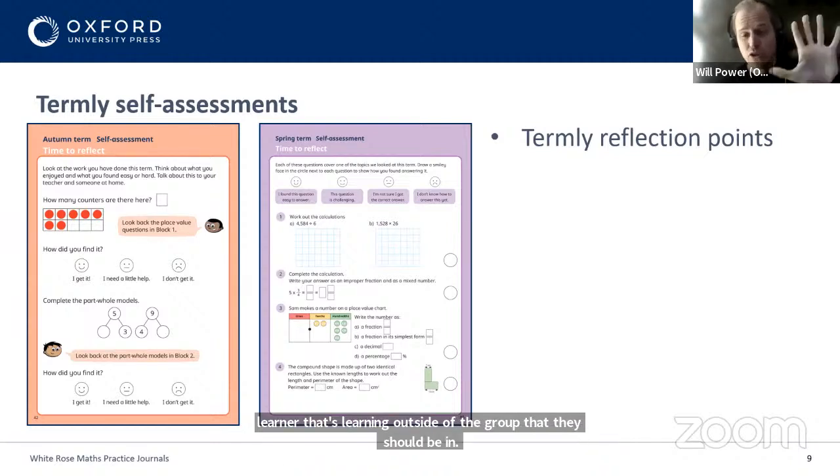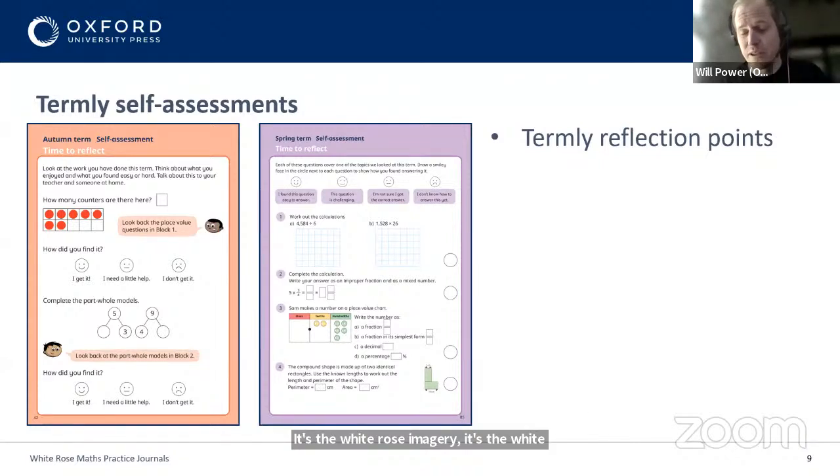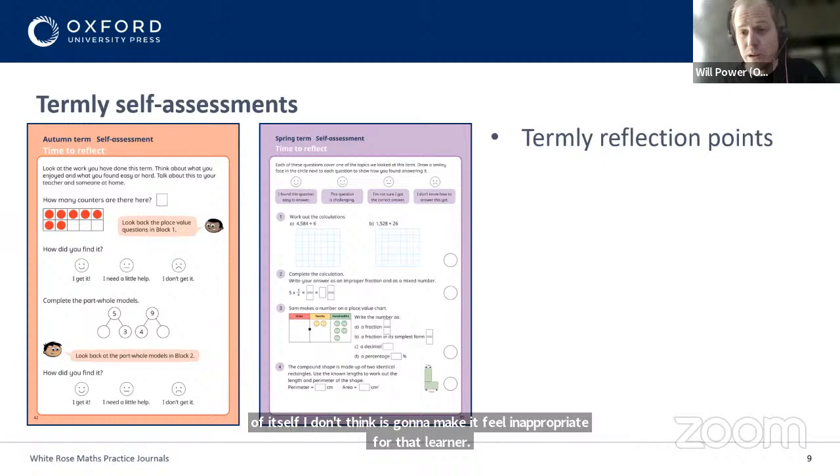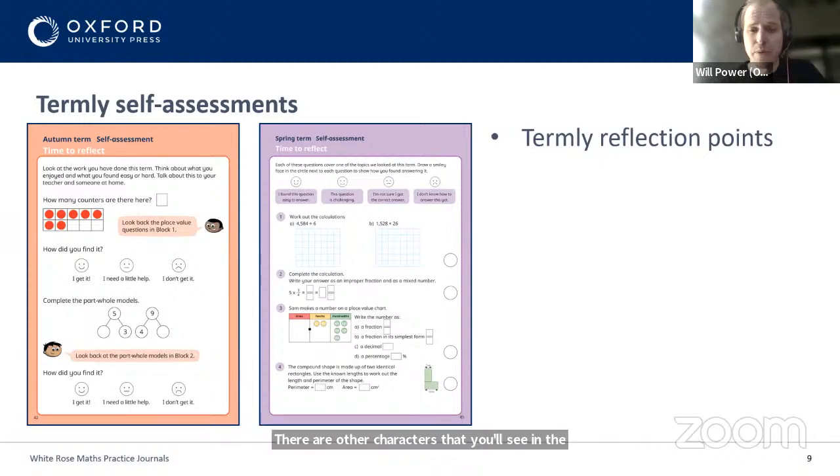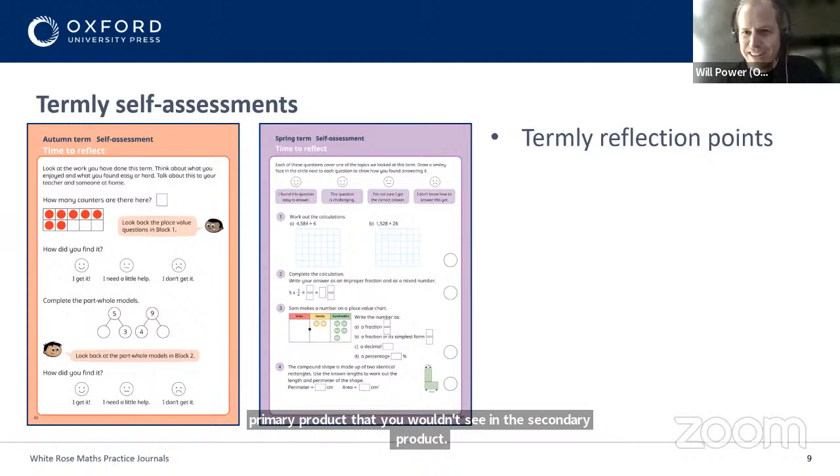It's the White Rose imagery, it's the White Rose presentation. There is a difference between Key Stage 1 and Key Stage 2. The font size is bigger for Key Stage 1, and there are fewer questions on a page. That in and of itself, I don't think is going to make it feel inappropriate for that learner. There are characters that you'll see in the primary product that you wouldn't see in the secondary product, so there is a bit of difference there, but they're not so childlike.